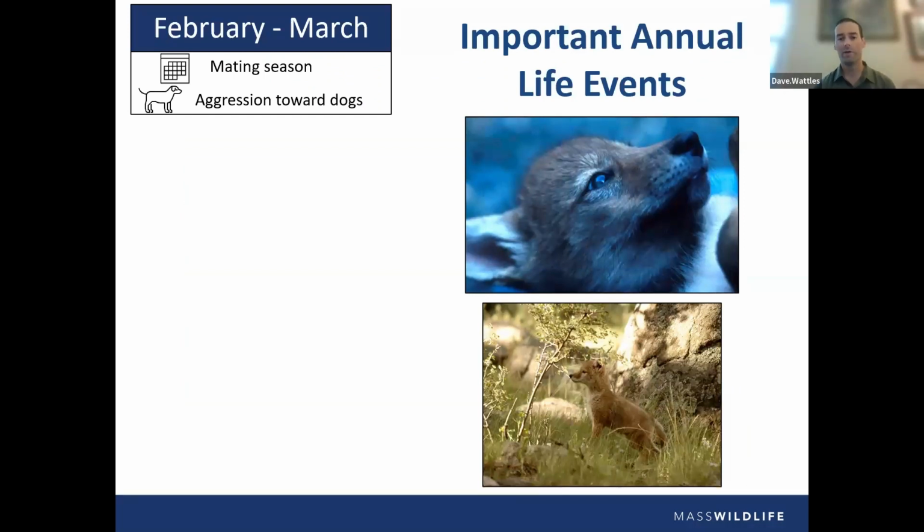There are several annual events in the life cycle of coyotes that are important for influencing their behavior as well as their interaction with people. One of the biggest ones is the mating season for coyotes, which takes place in February and March. This is the time of year where coyotes are actively defending their territories against other coyotes in an attempt to maintain dominance in their territory, establish a mate, so they can raise pups in the coming months.